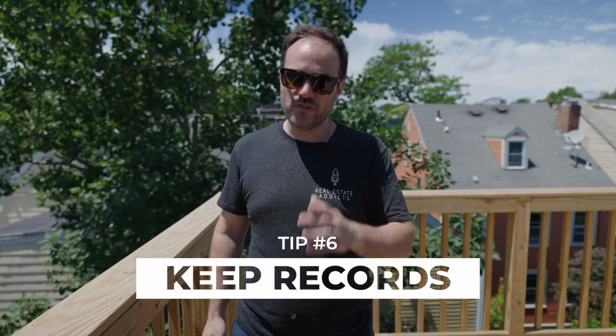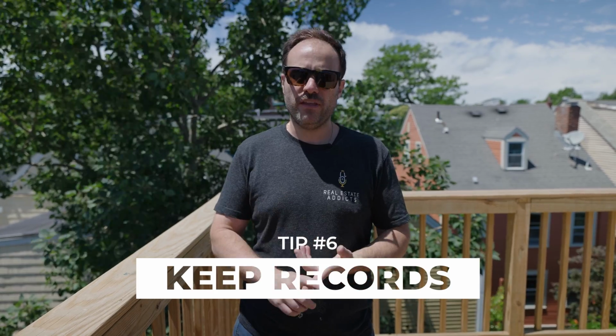Tip number 6, keep solid records. You want to make sure that you document everything from the first time you meet a potential tenant to the entire screening process and any communication with the tenant throughout the duration of the lease. You don't want things to go south when it comes to a lease or when it comes to a tenant.